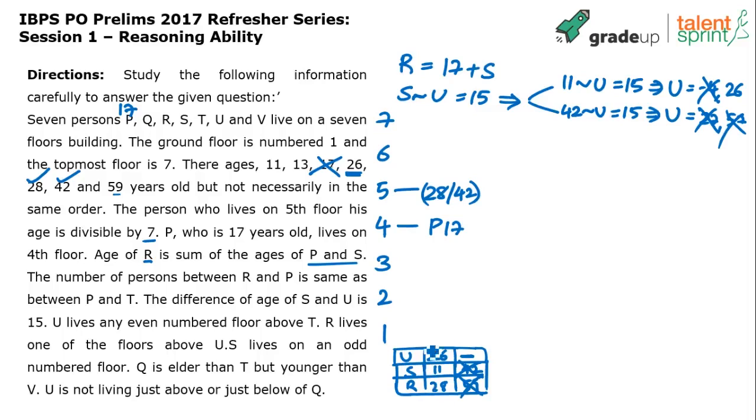So now it is definite that U will be 26, S will be 11, and R will be 28. Right? So S will be 11 years old, U will be 26 years old, and R is going to be 28 years old. See, explanation takes a little bit of time, but when you do it yourself, you have to do it really very quick. We have found that if S is taken as 42, we don't get a valid age for U. So that is the reason that possibility is ruled out. So the only possible numbers are S 11, U 26, R 28.